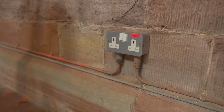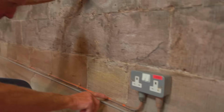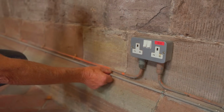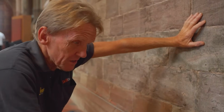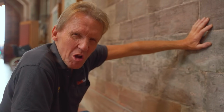They haven't tried to disguise it. They've just put in a surface mounted socket and a bit of pyro cable here. This is all fireproof cable basically, in case the building blows down. And then here, what have they done there? They tacked something else along there anyway. But yeah, they've done a good job, haven't they? And this would be a ring main, which a lot of electricians don't like ring mains.